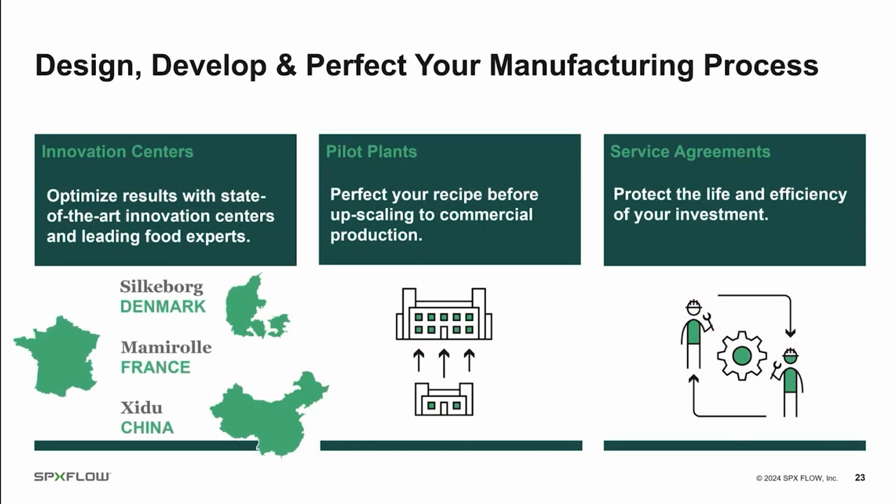I'll now tell you a little about our testing capabilities, because with us you are able to design, develop, and perfect your manufacturing process. So first of all, we have innovation centers around the world. 3 of them have membrane systems and are able to support plant-based trials. We have an innovation center here in Silkeborg, Denmark. We have one in Membrane in France. And finally, we have one in Shidu in the Shanghai area of China.